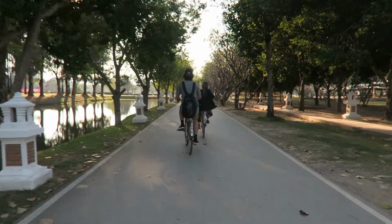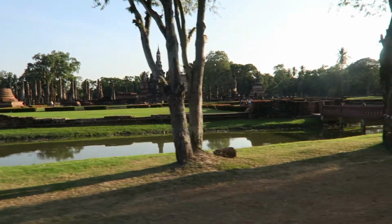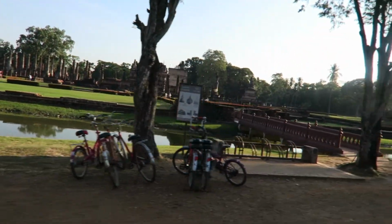Once we got to Sukhothai, we headed straight to the ruins of the old town. We did a guided bike tour, and you learn about the history of Thailand and the history of this old town, which used to be the capital of Thailand at one point.